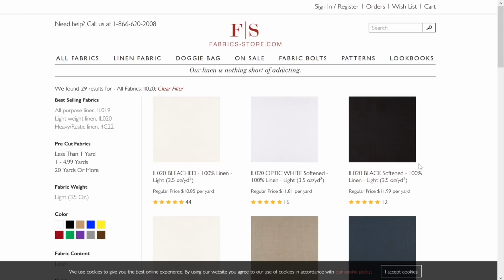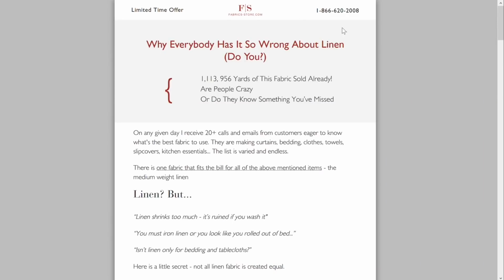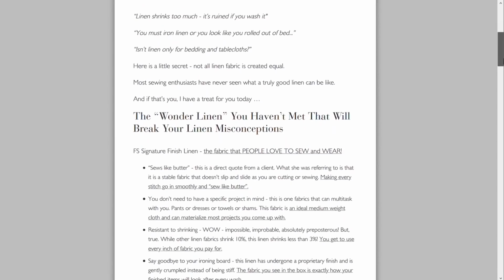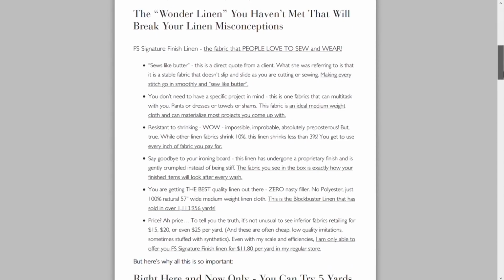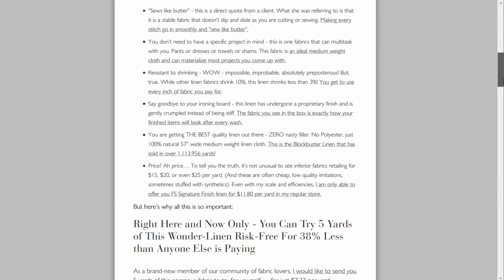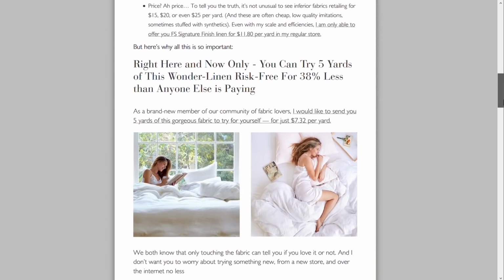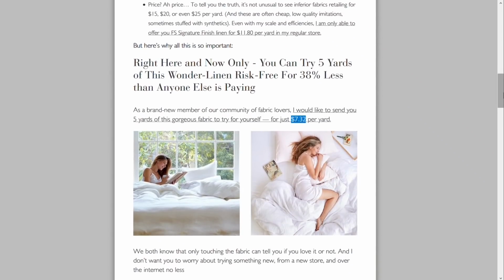However, if you sign up for their mailing list, which I suggest you do, you will get an email every single day from them trying to sell you some different kind of linen. We call it diet pill linen because the ads look something like this. You're like, okay, I just want to buy your cheap linen. So your linen that is normally $11.50 a yard or $11.80 a yard, as it says there, you will get for, as it says here, $7.32 a yard, and you can buy up to 15 yards. It says we would like to send you 5 yards. You can change that up to 15.